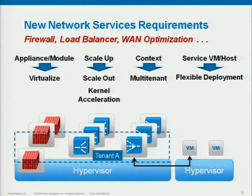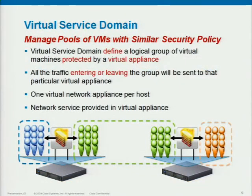So these are the things that we've been hearing from customers, and we want to have a comprehensive architecture that is capable of supporting all of these requirements in a systematic fashion. Now, we already started down this path. In fact, last year at this VMworld, we introduced a feature called virtual service domains. This is a capability to group virtual machines in a logical fashion so that they enjoy consistent networking policy. In this case here, I have, let's say, the blue VMs, maybe they're engineering VMs, and the green VMs, perhaps they belong to finance or something.